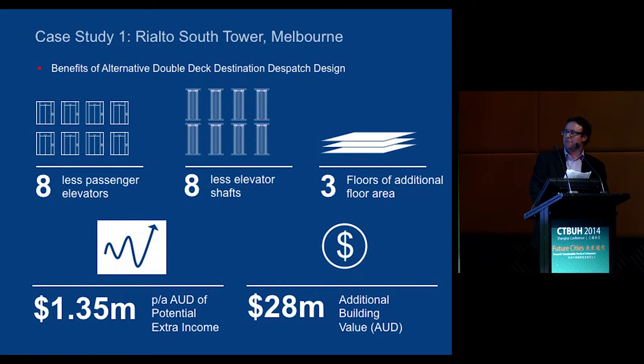Melbourne property currently rents for about $475 a square metre. So if we can get full value for it, that becomes an additional $1.35 million of rent every year, assuming we can rent it. And Melbourne property is currently valued about $10,000 a square metre, making potentially the additional value of the building around $28 million by using a different lifting technology.